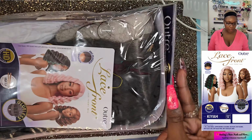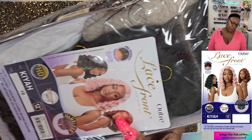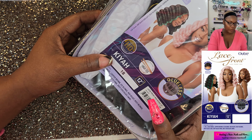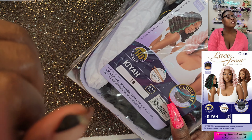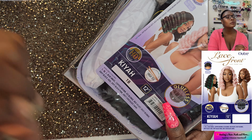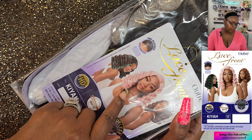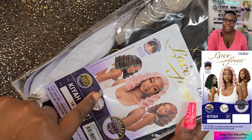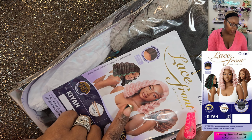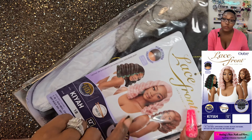Alright, so let's get into this wig. So this one is by Outre. Like I said, I got it in the color 1B. And I said the name wrong. It's actually called Kiyah. Right here. Is this recording? Can y'all see me? Okay, it is. Just making sure. I wanted to look at this one because it has that barrel wave look to it. And I just thought it was interesting. I never seen this one on somebody before, so I thought it'd be cute on me. So we're gonna try it out.